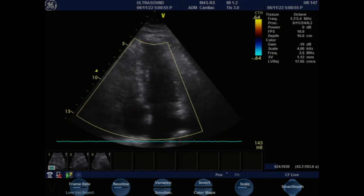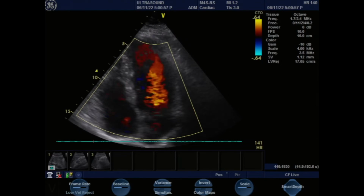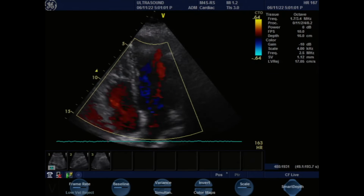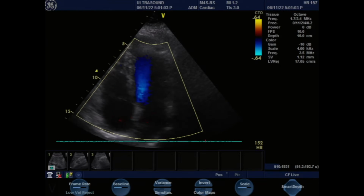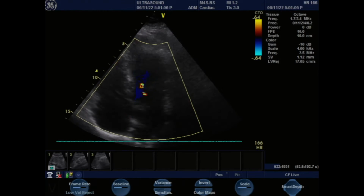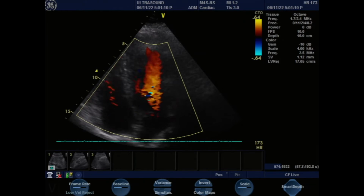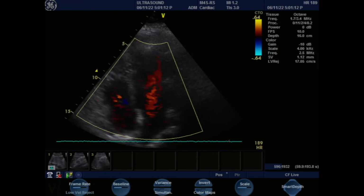Okay, let me get this in focus again. Perfect. So you see red is blood going down from the atrium into the ventricle. You can see this one flame of red going down. And then another blue flame appears. You see this blue flame? This is blood leaving from the ventricle into the aorta, trying to go out of the body.